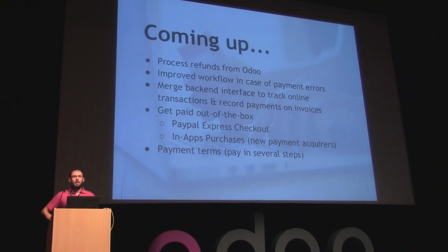We'd like to better process refunds from Odoo, like having a button to trigger a refund. We have it, but for only one payment acquirer. We'd like to extend that to the others. We would like also to improve the process in case of payment error or communication error between Odoo and the payment acquirer.